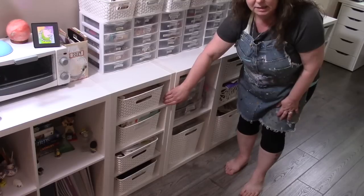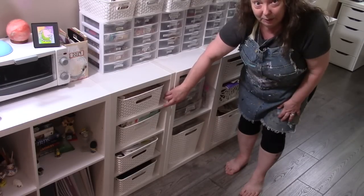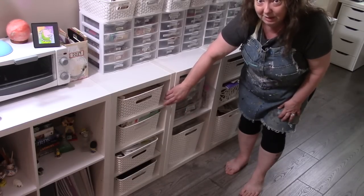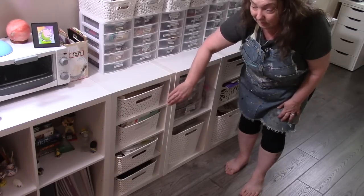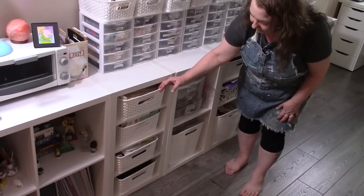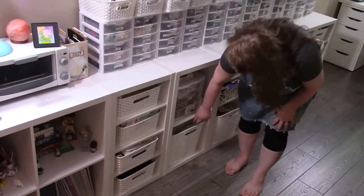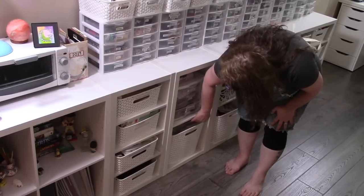If you have a handy husband or a handy partner, you probably could have them make you some shelves to divide the cube into. I do think the IKEA cubbies do have that. I found bins also from Target that fit in the cubes. They have these short ones and then they do have tall ones that fit in the deeper cubes.